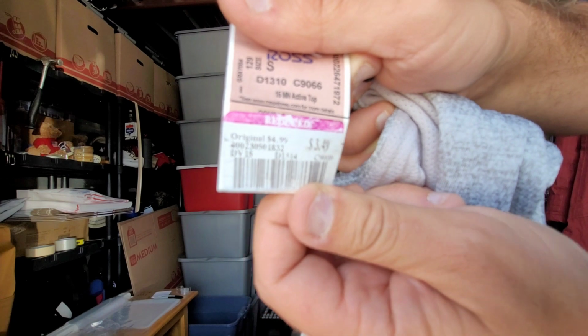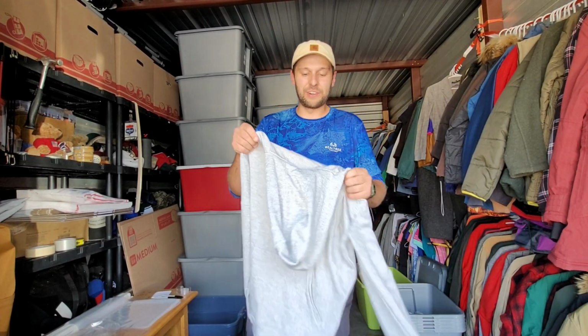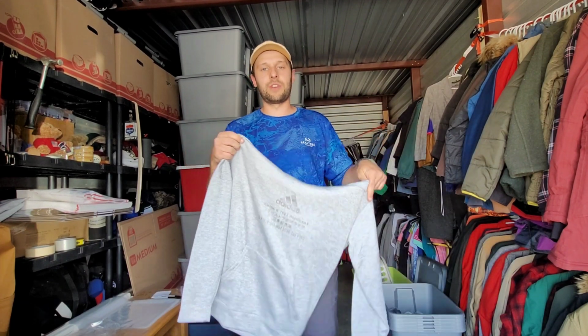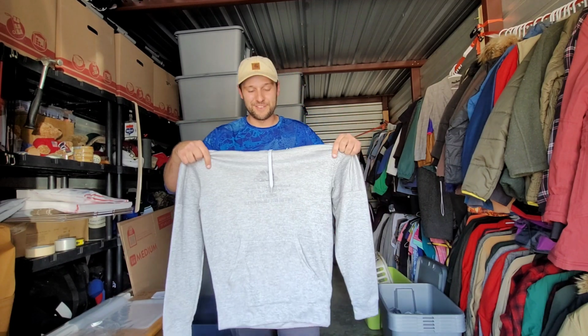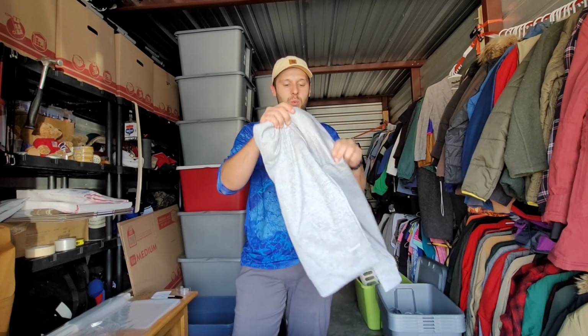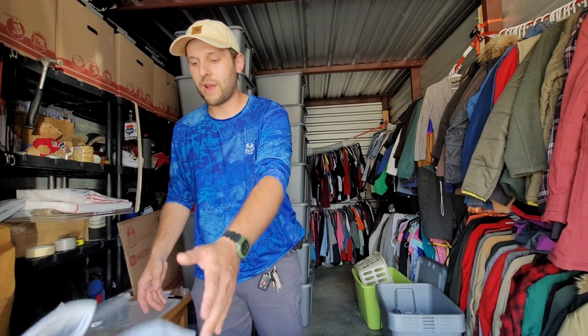I paid $3.50 for this sweatshirt, and there's literally nothing wrong with it. I checked for stains, holes, because sometimes if the company damages a garment, they'll mark it down super heavy like that. But no, this one is in perfect condition, which is super rad. $3.50 for a brand new Adidas sweater. I mean, I buy Adidas sweaters used for that price, so having a brand new one with the tags attached is a fantastic deal. And it's a really cool looking sweater.